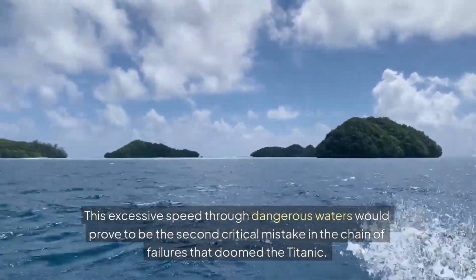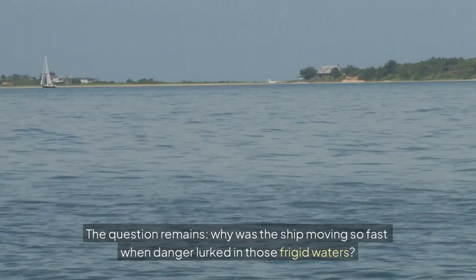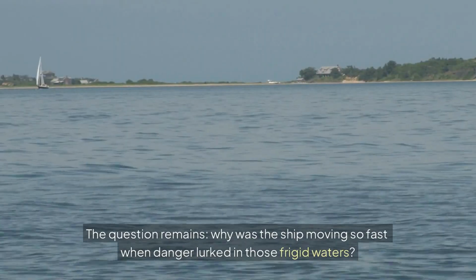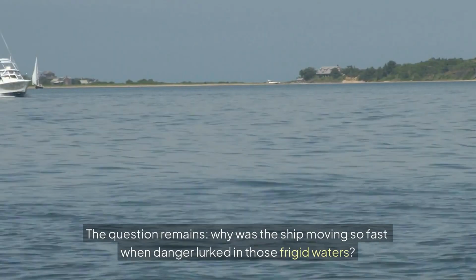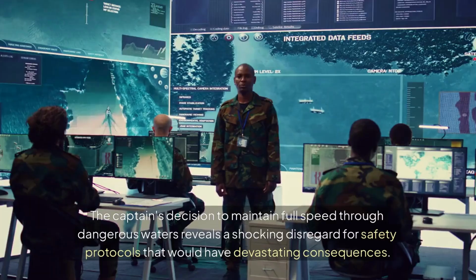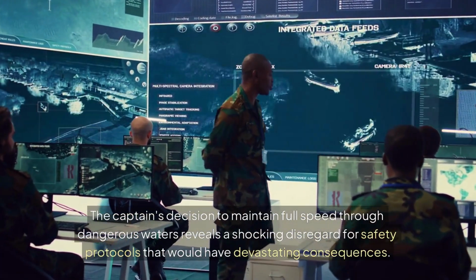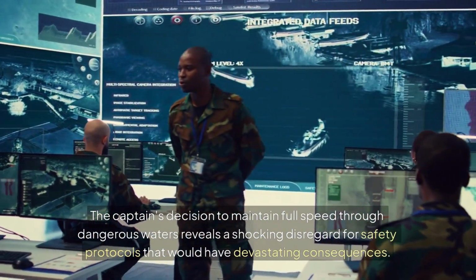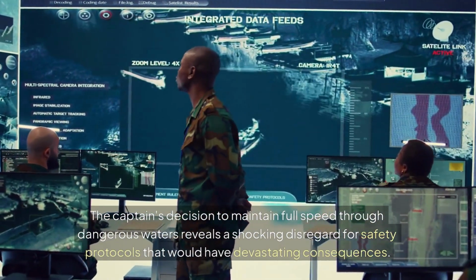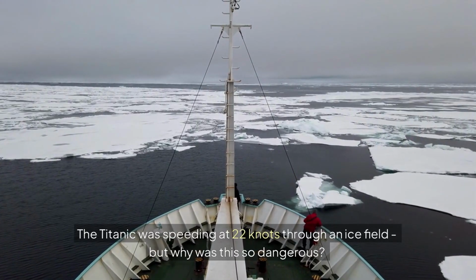This excessive speed through dangerous waters would prove to be the second critical mistake in the chain of failures that doomed the Titanic. The question remains: why was the ship moving so fast when danger lurked in those frigid waters? Racing through a minefield. The captain's decision to maintain full speed through dangerous waters reveals a shocking disregard for safety protocols that would have devastating consequences.